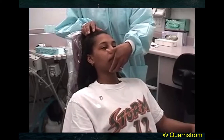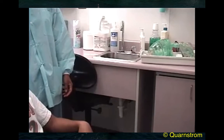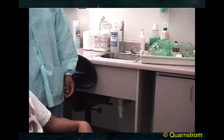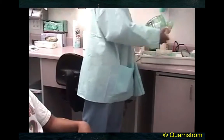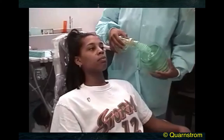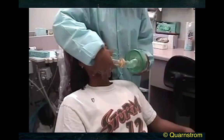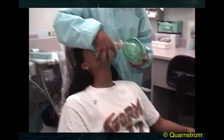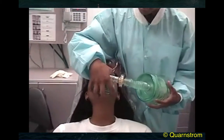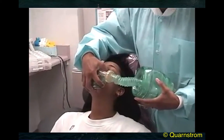Okay, if we find that she's not breathing adequately, or she's not breathing at all, we're next going to have to take over and assist her respiration. To do that, we use a bag valve and mask combination that you see Essence is going to place on her face. She's going to put her fingers under her chin and lift up so that she opens the airway, and then she's going to squeeze the bag.